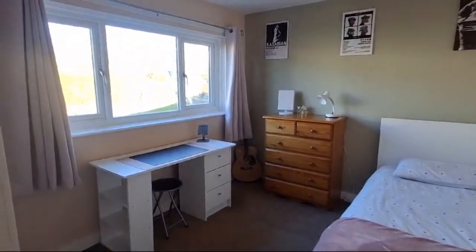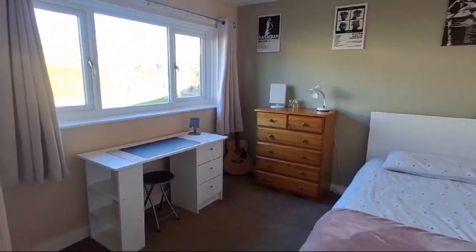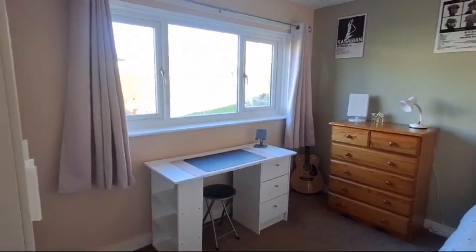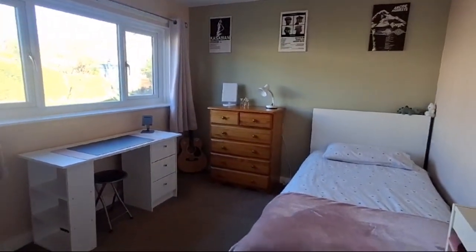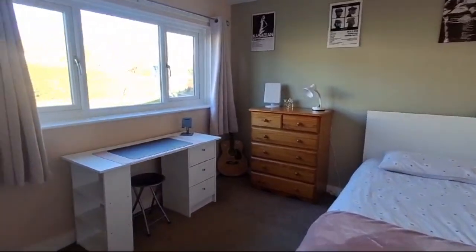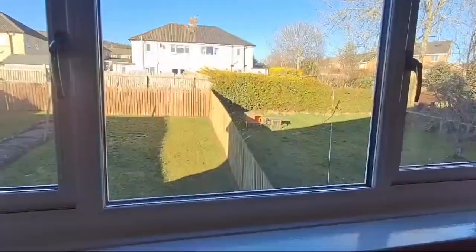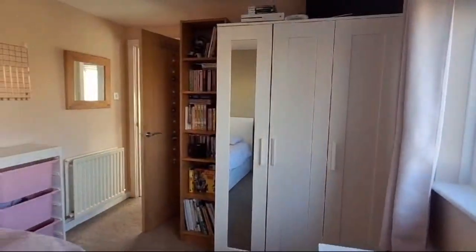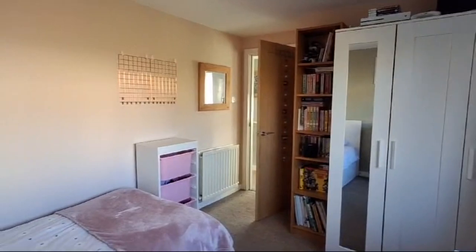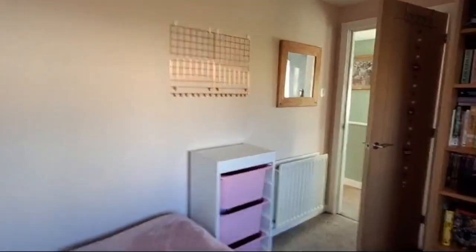So as you can see, it's pink. This room is currently occupied by a little girl. Now it's a good sized room. At the moment we've got a single bed in here, but actually you could easily fit a double bed in this room. And then it overlooks the garden just there. And then of course we've got a wardrobe there. So it's a very good size room. And then we'll come through.